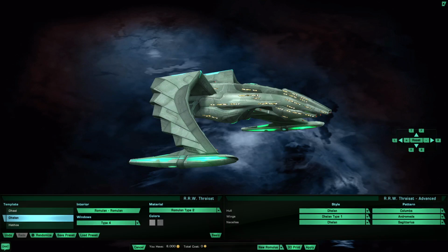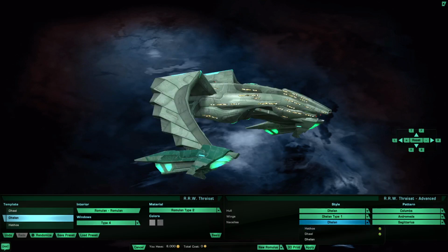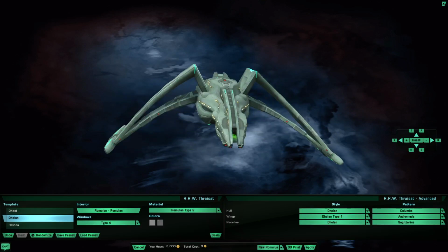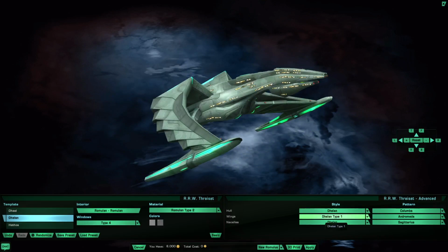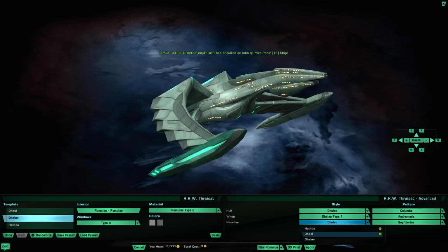So we could do improved power systems, basically just improving power regen, or we could do improved warp drive. I would have to say warp drive. There are a lot of customizable nacelles on this thing. Right. So, improved warp. Or at least there used to be.